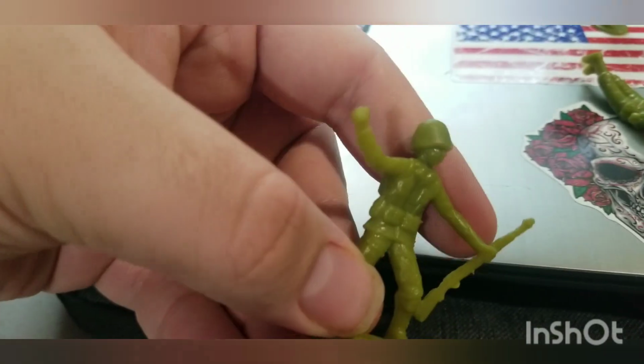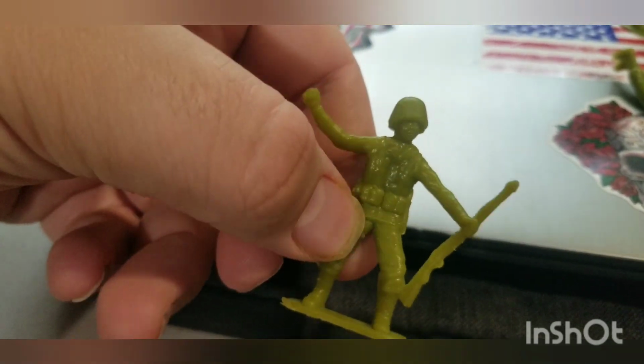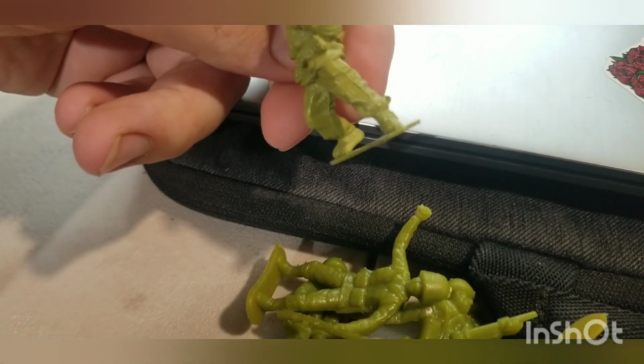Then we have the other version of the grenadier where they had a rifleman carrying a grenade, about to throw a grenade into a bunker, house, or a trench to get rid of the enemies that are inside of it. Then we have the classic grenadier, who has the grenade about to throw it and at the ready.